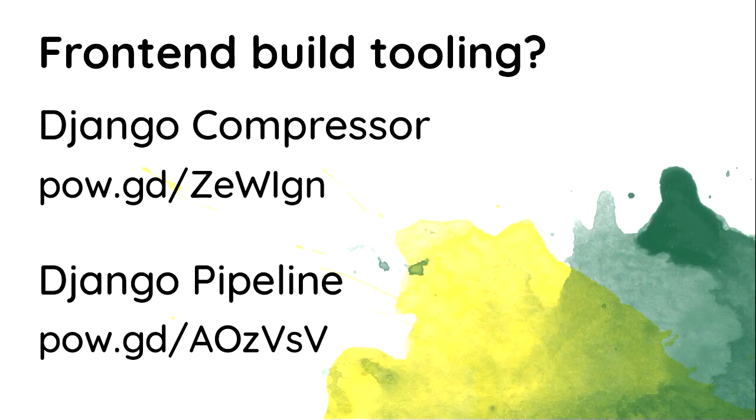So the tooling that I'm talking about is things like Django Compressor and Django Pipeline. Can you stick up your hand if you've used one of these in your projects? Yeah, I thought so. There's a fair number of people in the room for whom that's true. Now, both of these tie into Django via configuration that you write into your settings.py usually, and they provide things like preprocessing for CSS, minification and bundling of your JavaScript and CSS assets, as well as special template tags to use in your Django projects to reference those bundled files.